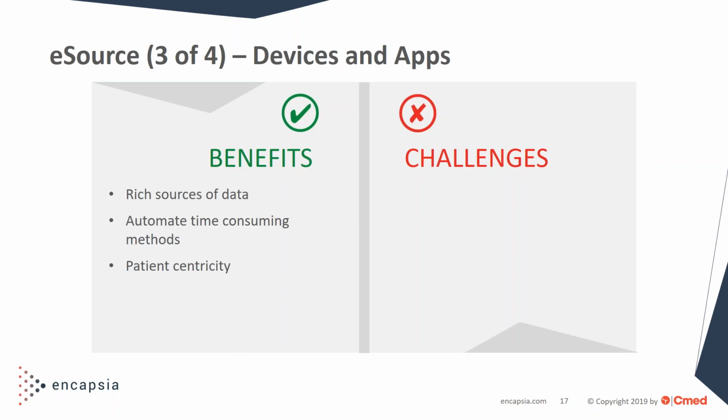So the benefits of using devices and apps are that it's a very rich source of data. So there's huge amounts of it. There is, like I said, e-consent, there's e-PRO, which are collected from patients. There is wearables and sensors. There is so much out there that we can utilize. It allows us to potentially start automating time-consuming methods.